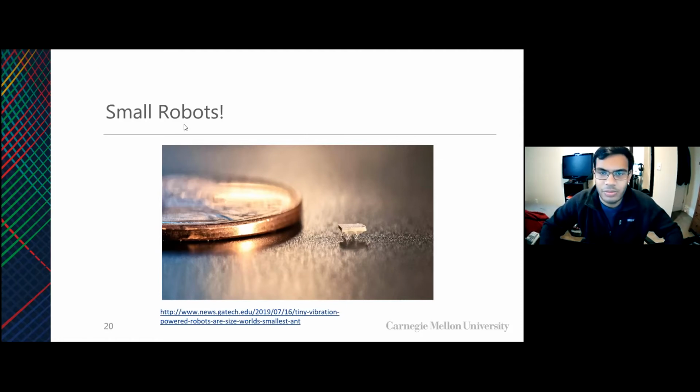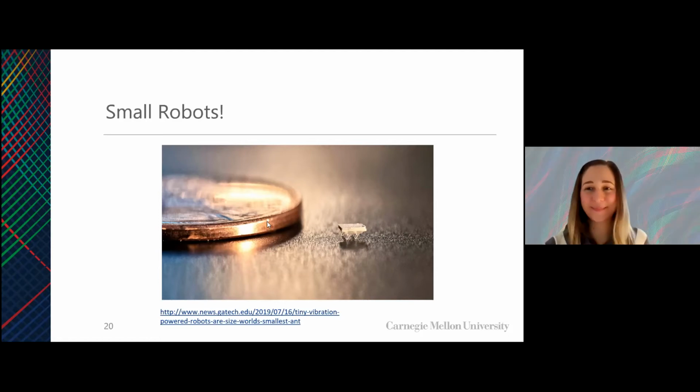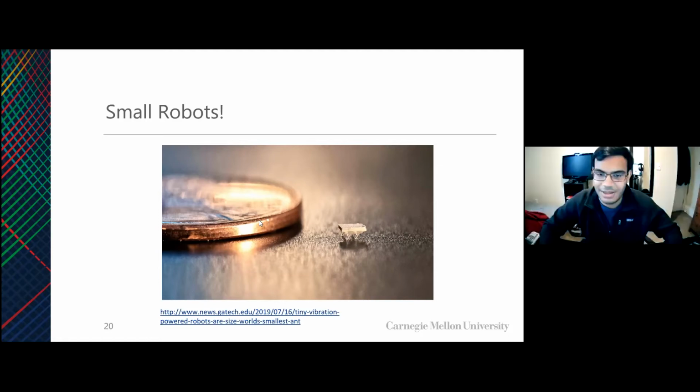We don't necessarily build that many robots. We do build some, but a lot of it is controlling the robots. The other lab I'm part of is Sarah Bergbrider's lab, and she focuses on making really, really small robots. She didn't make this robot. This robot is absurdly small. It's from Georgia Tech, and you can see that it's smaller than the thickness of a quarter, so that's crazy.